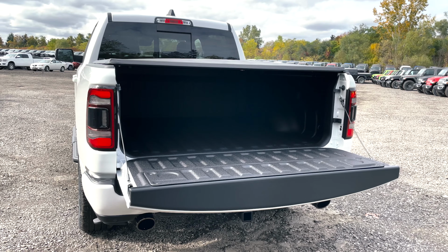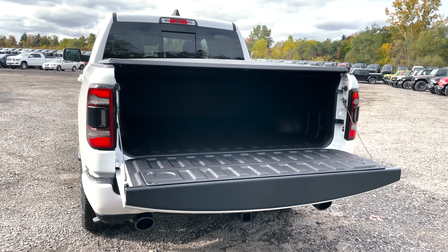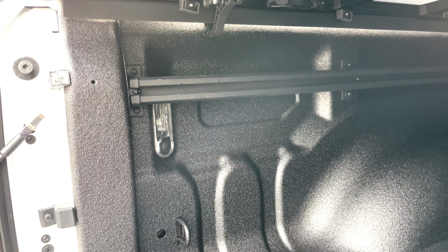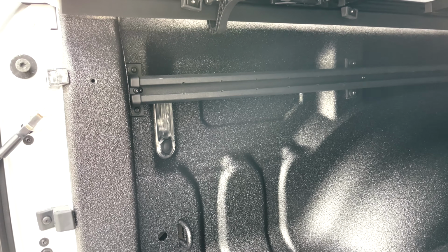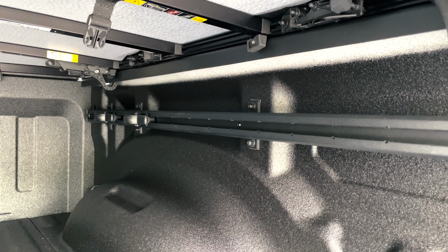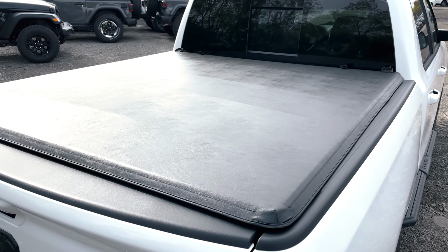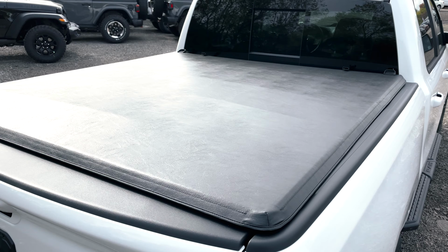Opening up the tailgate, this truck does have the optional spray-in bed liner directly from the factory. And like I was mentioning, because this has the bed utility group, you're also going to get LED bed lighting and your Mopar four adjustable tie down hooks, which make lugging around your cargo so much easier. And also, what's an extra feature on this truck is your tonneau cover.